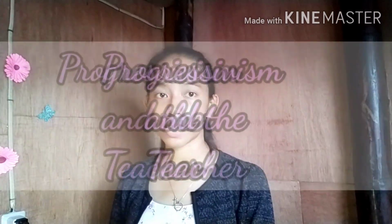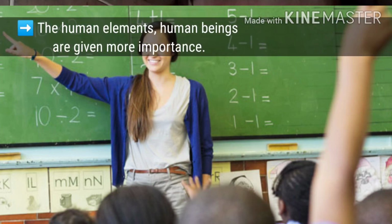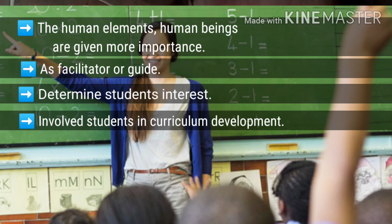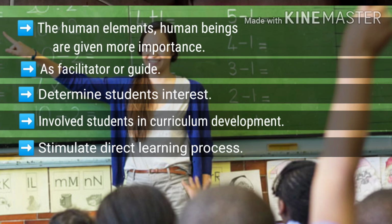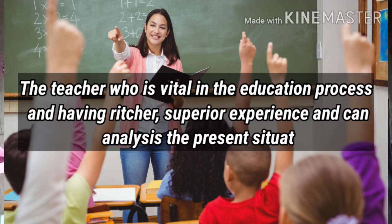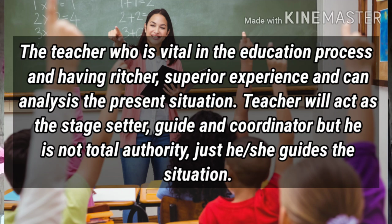Let's move on to progressivism and the teacher. So what is the role of the teacher in this theory? There are 5 roles of teachers in this theory. So first is the human element. Human beings are given more importance. The teacher has to meet the needs of the pupil as a good human being. Number 2, as a facilitator or a guide. Number 3 is to determine the student's interest. Next is to involve the students in curriculum development. And number 5 and the last is to stimulate their direct learning process. The teacher is vital in the education process, having richer, superior experiences and can analyze the present situation. The teacher will act as a stage setter, guide, and coordinator, but is not the total authority, just guides the situation.